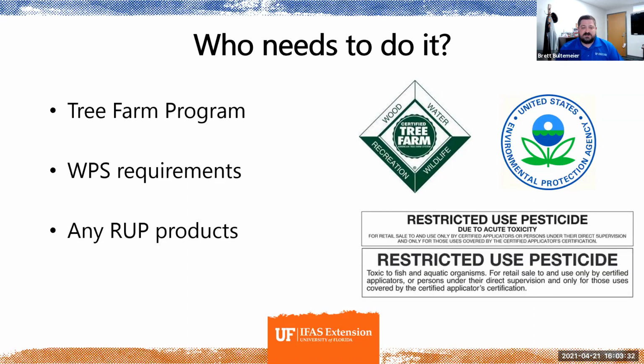Anybody that uses a restricted use product must keep records. How do you know if a product is restricted use? It will tell you right on the front of that label at the very top part. There will be a big box that says restricted use pesticide. If you have ever used that in any of your operations, you have to keep records of that use.